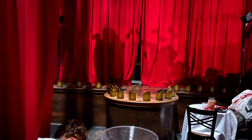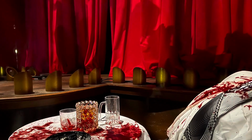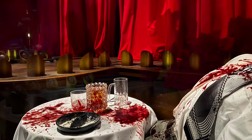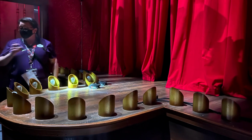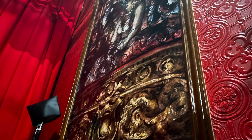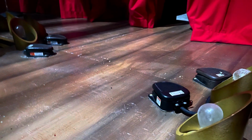Now this room is very unique because this is where a live actress actually sits there and sings while you're going through the maze. It is like pretty cool. This is the first time Universal has done it. And on the stage, she has a lot of little triggers that she presses to make something kind of crazy happen, which you can see up close right here.